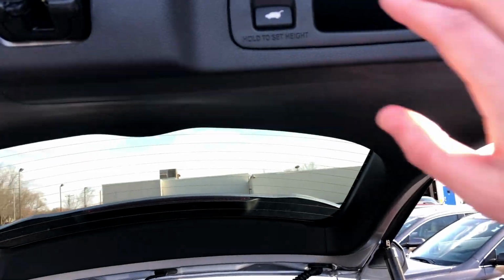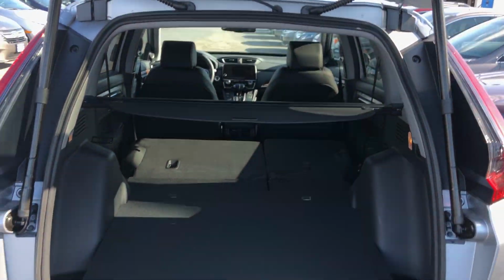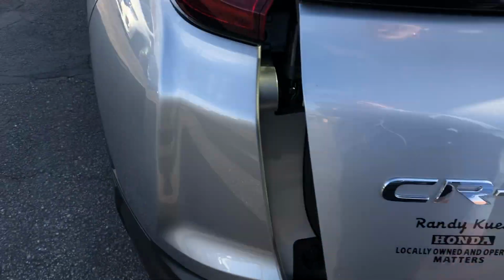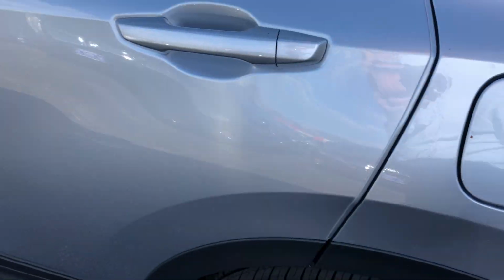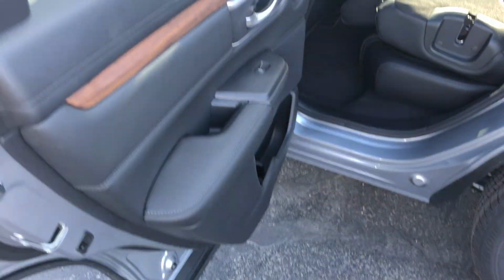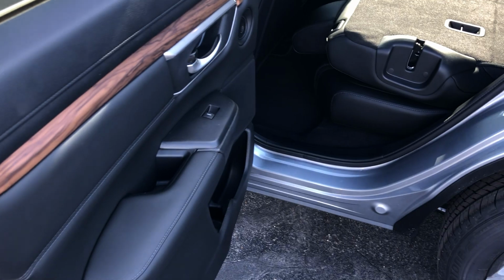We're going to close the gate here. Your backup camera is going to be right here for you guys. Let's walk right over here. All right, I like how the door opens up in that wide view, that 90-degree angle. It makes it easier for anyone to get in and out.